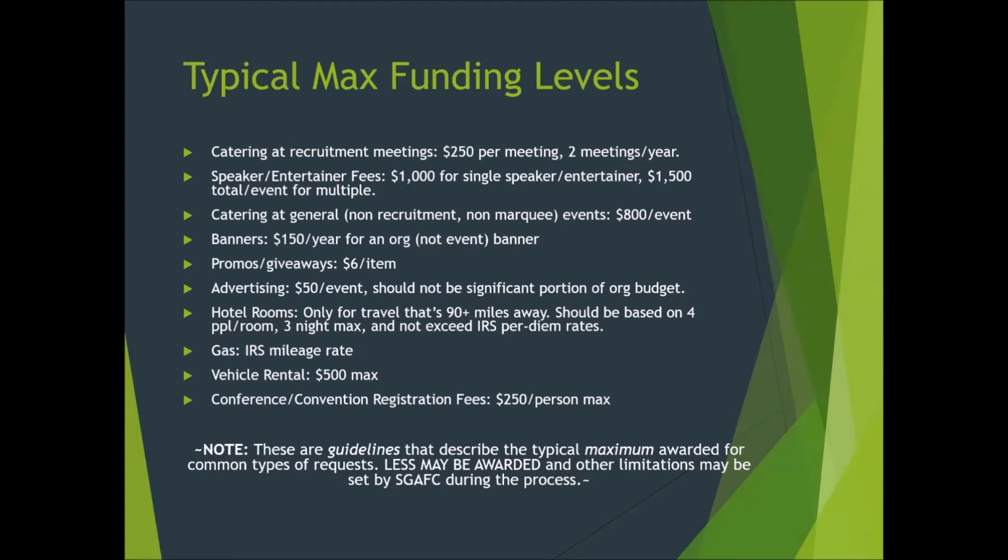SGAFC needs to be consistent in the awarding of funds across organizations. For that reason, the policy includes some suggested maximums for very common items. These limits serve as guidelines for the committee when making decisions. The committee often awards less than the maximum suggested. It is rare that the committee awards more.